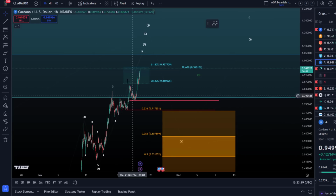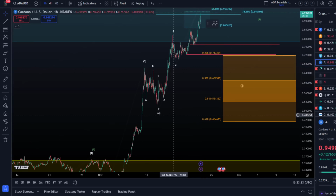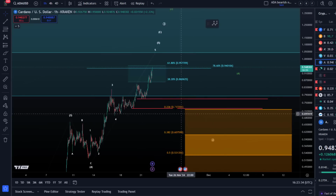I think best we can do is to consider internally what I've labeled on the larger time frame this year as a B wave low internally at around 52 cents. That's going to be an absolute key level that needs to hold. And above that, it's the last swing low, which is located here at 76, 77 cents. So yeah, this is the update about ADA.